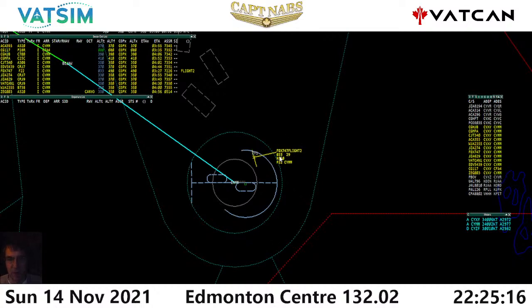FedEx 747, make the heading 140. 140, FedEx 747.